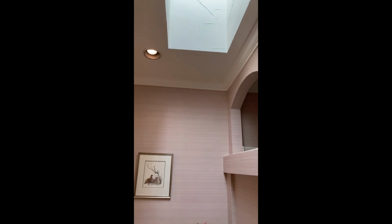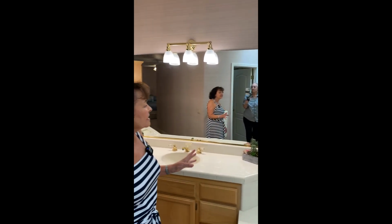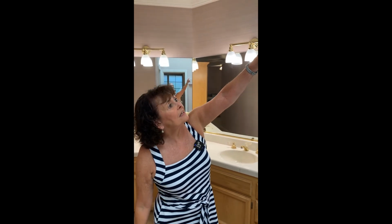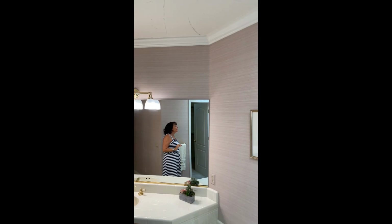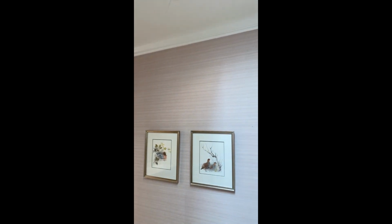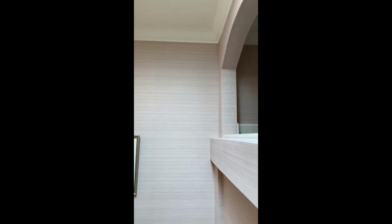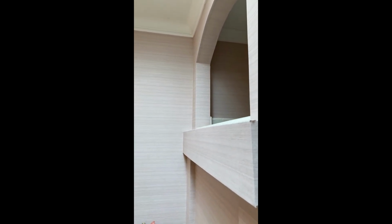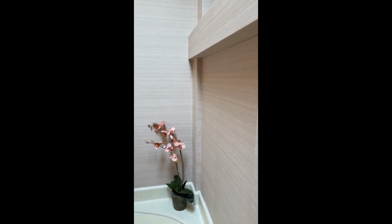Now we do have some wallpaper on here, which is extremely neutral. It's lovely wallpaper. You can see the crown molding. So this is such a quality built house. The person who built this was on the job site every day when the house was being built. And you know that they did the best of what was available at that time.